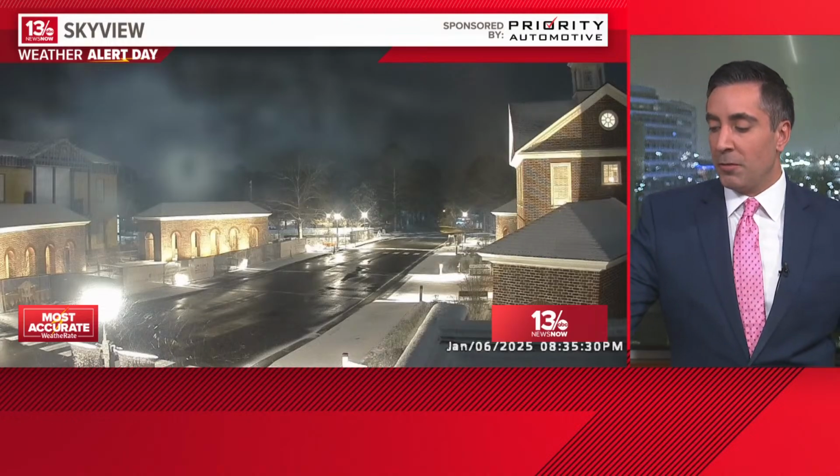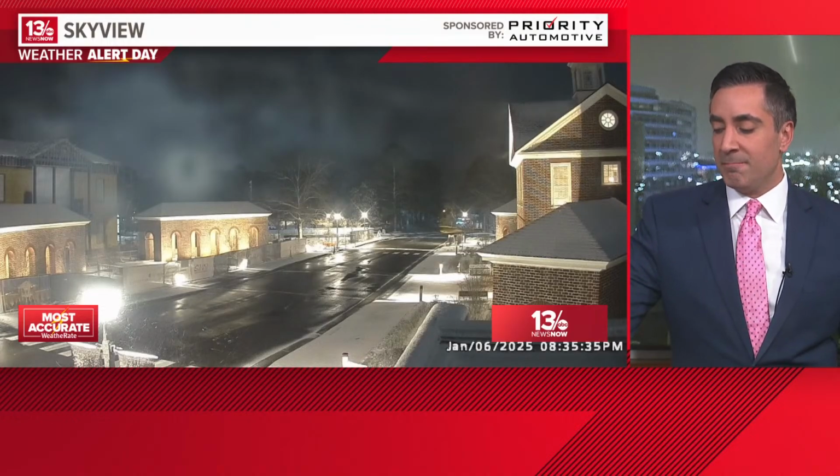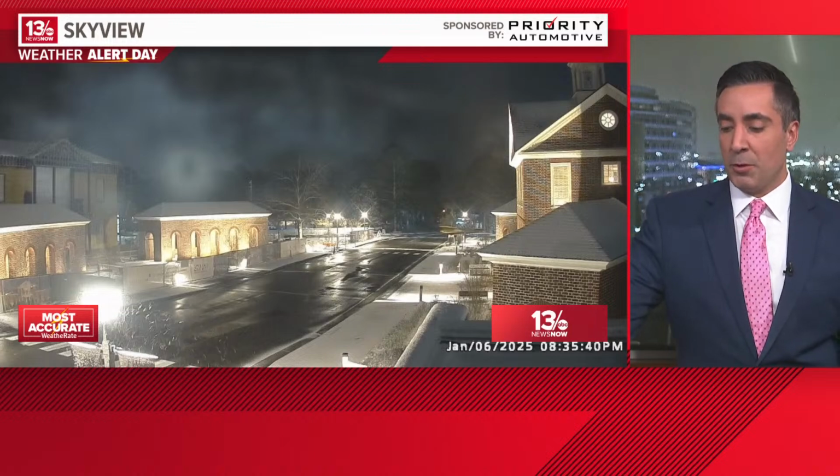Another look over the Williamsburg camera. Still got snow flying there, but still not accumulating on the roads, which is interesting with temperatures below the freezing mark in that particular area. Live look here in downtown Norfolk, Nauticus. You can see a few wet snowflakes every now and then there. Temperatures there also beginning to fall.